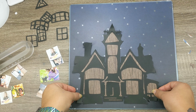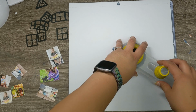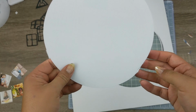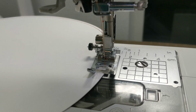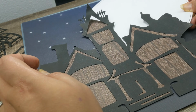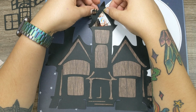Now, as I'm backing this all onto this star paper from the Where the Wild Things Are collection, inspiration strikes. I thought it'd be kind of cool to take my new EK Success circle cutter and cut out a moon, stitch around it with orange thread, and place it behind my haunted house, and that will serve as my title anchor.